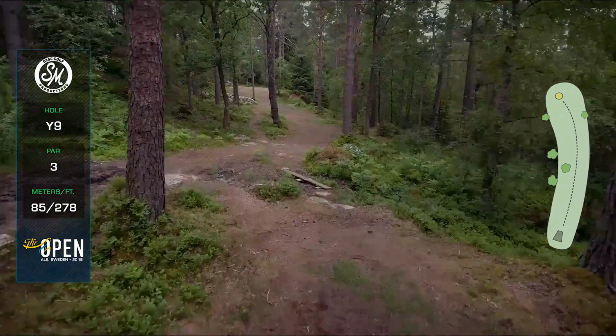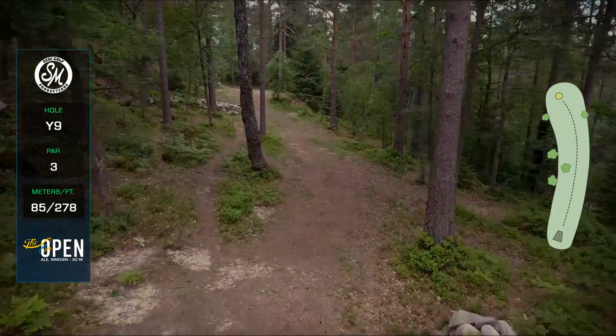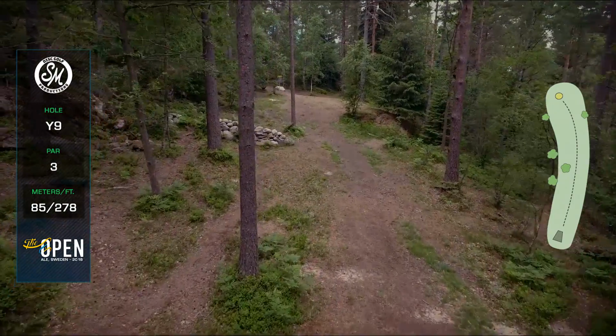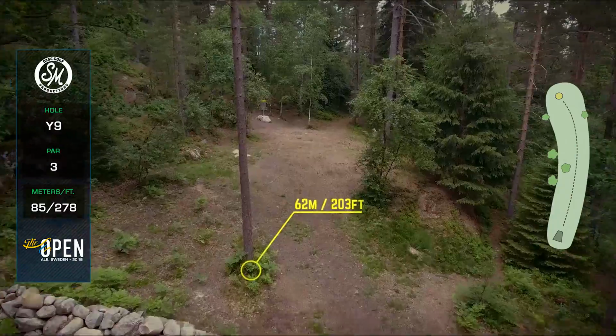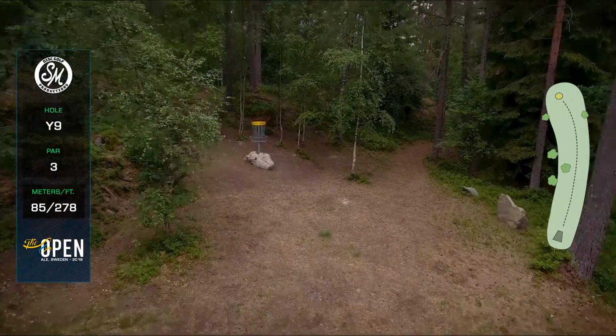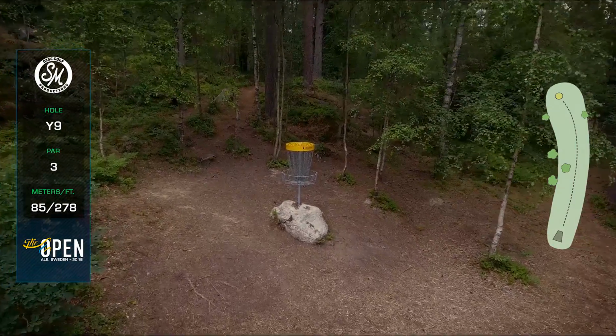All right, here we are, the final hole in the front 9. Hole 9, par 3, 85 meters. Just a nice little hyzer shot here. I want to stand something up ever so slightly as to avoid this tree here on the corner. The basket is sitting on a rock, only 2 meters in elevation, so it's essentially flat the whole way.